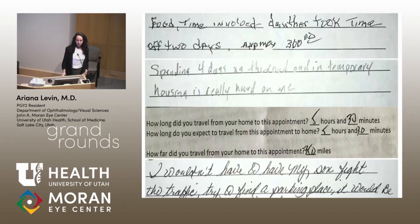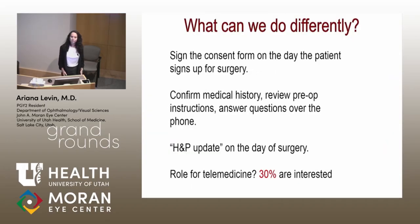To emphasize this, I'm showing shots from several of these surveys. The first one says, food, time involved. My daughter took time off for 2 days, approximately $300. Spending 4 days on the road and in temporary housing is really hard on me. How long did you travel from your home to this appointment? 5.5 hours. And how long back? 5.5 hours. How far? 350 miles. I wouldn't have to have my son fight the traffic and try to find a parking place if I didn't have to do this.